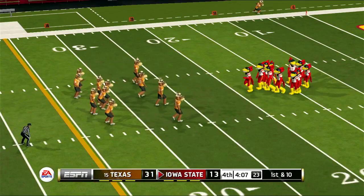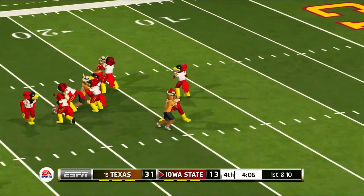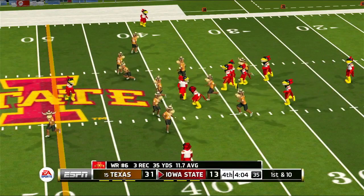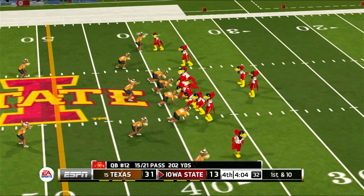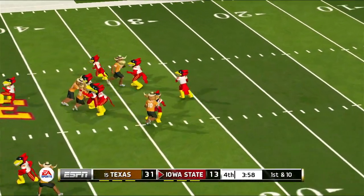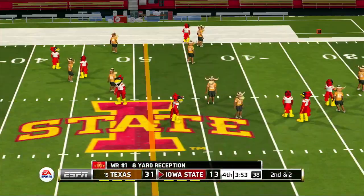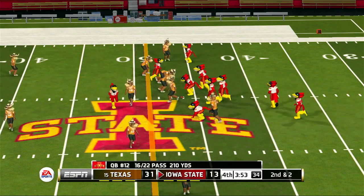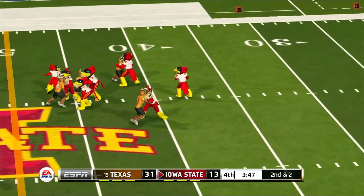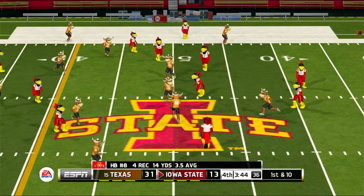Just about ready to call the first play of this drive. They were able to pick up a field goal on their last possession. He's hit and taken down. Knocked out of bounds, right around the 46-yard line. That makes it second and two. There's a strike, complete. He's pushed out of bounds around the 49-yard line. That makes it first and 10.